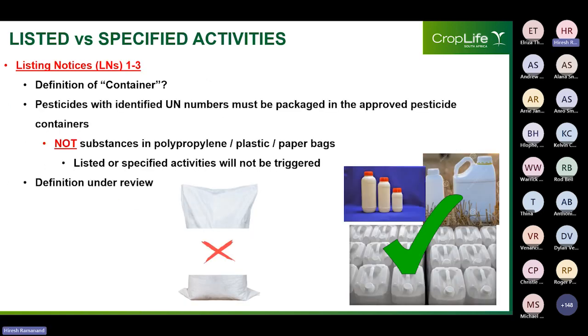Okay, but now it becomes crucial to take into account the definition of container. Pesticides with identified UN numbers must be packaged in the approved pesticide container. To be clear, everyone, if the substance is, for example, stored in polypropylene plastic or paper bags, which is placed on open shelves, pallets, or stacked on the floor, the listed or specified activities will not be triggered based on current regulations. With that said, keep in mind that the term container is under revision.